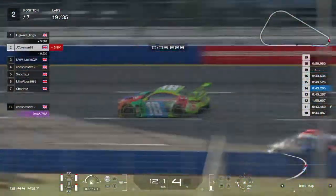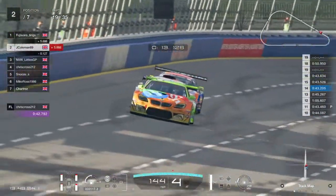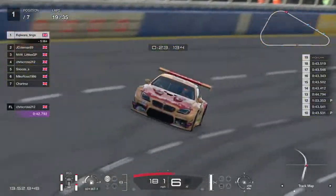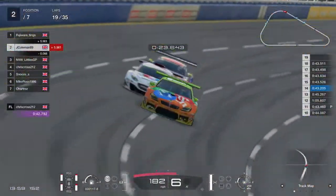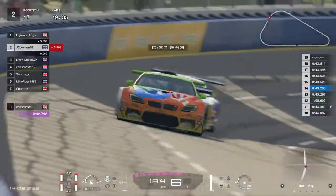But he's still in the mix for at least second place. But these three are not catching the leader. Harry is flying. He's doing mid-43s, the same pace as these three. So these three are all bump drafting each other, but they're not catching Harry at all.